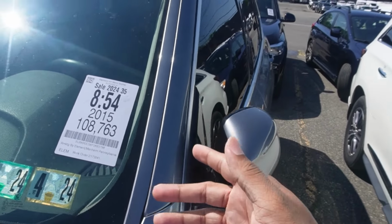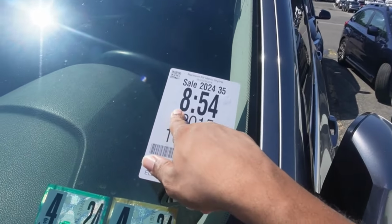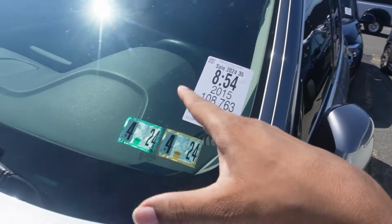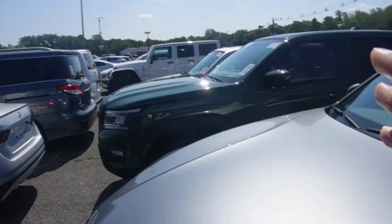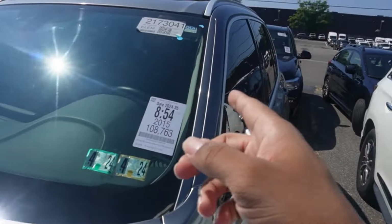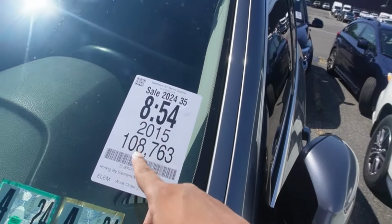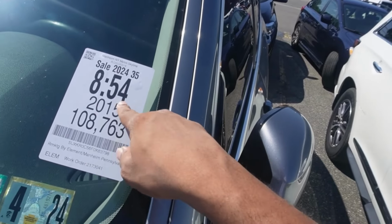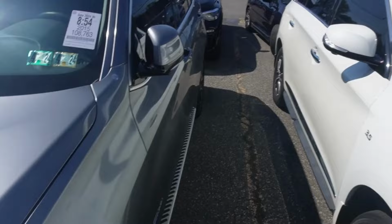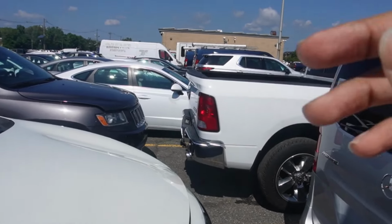But how this corresponds is that the lane number is the lane that this car is associated with. So let's say all these cars right here, stacked up in this row, are all associated with that same lane number right there, which is lane 8. This number right next to it, 54, this is the run number. So 54, that basically means that, I'm going to show you guys what the actual auction house looks like in a second.